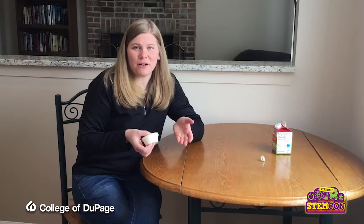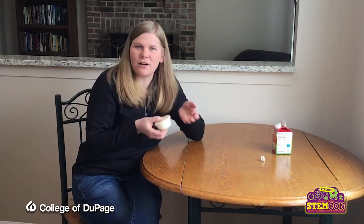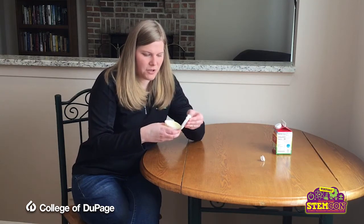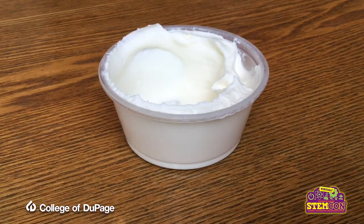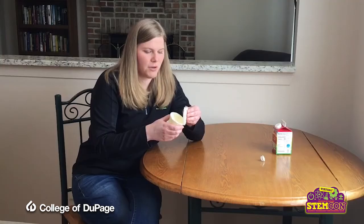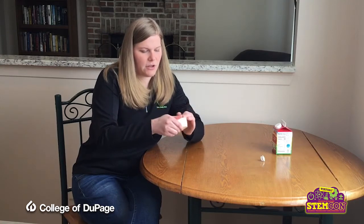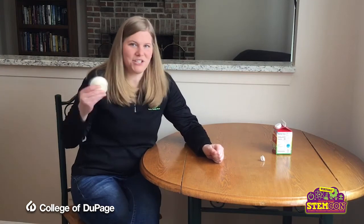So I've been shaking my butter for a couple of minutes now, and it's kind of stopped sloshing. I haven't heard the cream hitting the sides anymore. So it's kind of in the whipped cream stage now. If you open up your container, you can see that it is kind of a whipped cream consistency now, thicker, but it's still not butter. So when you get to this point, go ahead and open up your container, just take a look, and then you can close your container again and make sure it's nice and tight, and then keep on shaking.